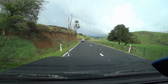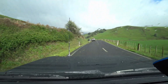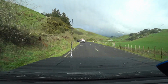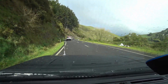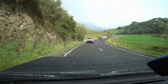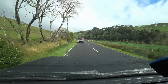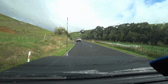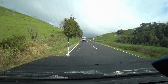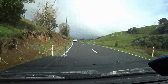Lovely valley we're going through here. I must say that swapping adventure bike riding for four-wheel adventuring is certainly a lot more comfortable. Certainly, temperature's up to 12 degrees now. I've got down to 8 at one stage. Got the heater going. It's raining a little bit, but the nice leather seats, comfy. The big V8 purring away. Much more comfortable than a KTM 690.